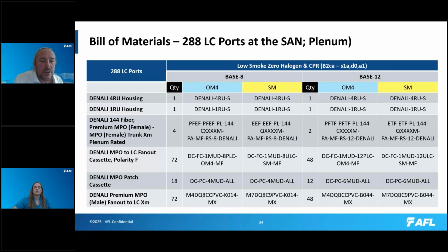And then for the MPO patch cassettes, in the base 8 solution, if you use a base 8, the smaller width cassette, you would get a 4 mud in the part number. That means 4 MPOs on the front, key up, key down. So we need 18 times the 4, which gives you your 72 MPOs. And then on the base 12, you have the 6 mud, which means 6 MPO key up, key down on the wider cassette, for which you get 4 of them in a tray. So it's 12 times 6, which gives you your 72 MPOs as well.